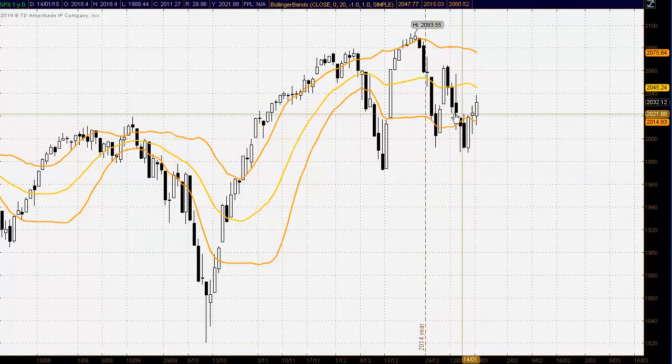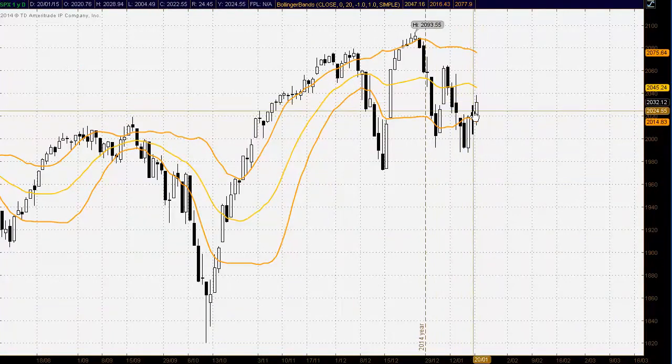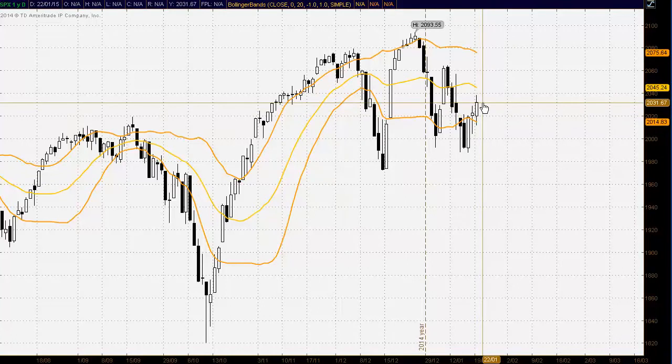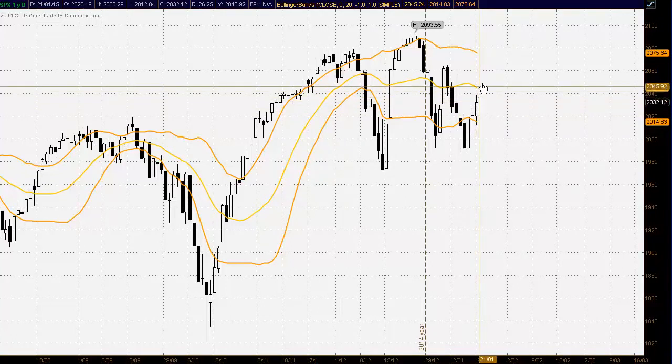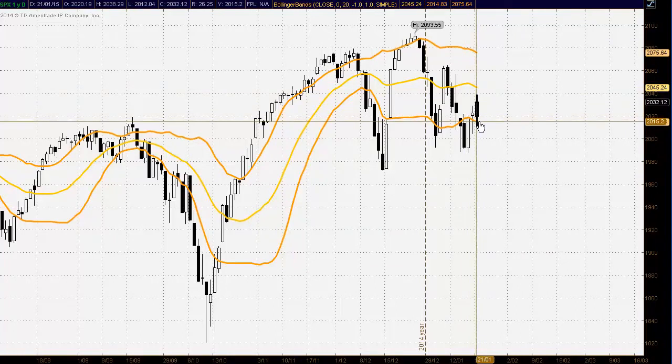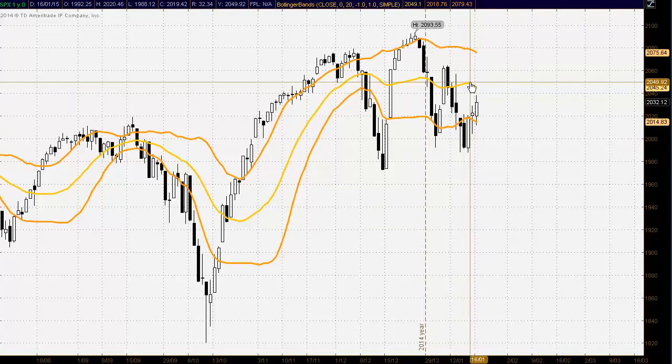But looking at the bands here, the market's now trading within the bands for the second consecutive trading day, a bit more bullishness coming into the market and suggesting that we could see this trend continue to the upside. The lower band now once again holding as support, and any test to the upside may find some resistance around the middle of the bands, around the 2045 level.